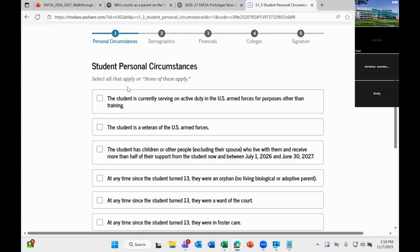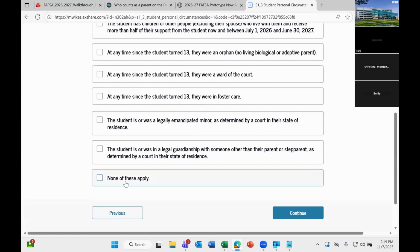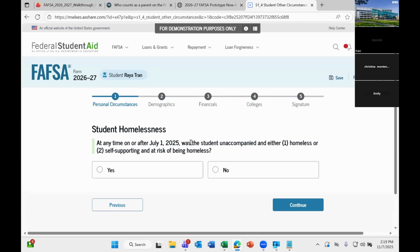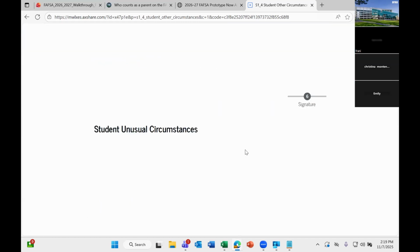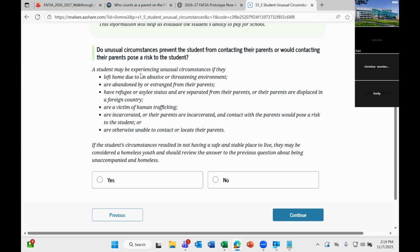And then personal questions, specifically, these would have to do with your dependency and other references. So you would just have to check if any of these are applicable to you. If you're a veteran, if you're in foster care, if they were awarded a court by any chance. Otherwise, you would just hit none of these apply. But of course, every student situation is different. And then at risk of homelessness as well. So this is just a yes or no question. At any time on or before July 1st, 2025, was a student unaccompanied and or either at risk of being homeless? So we'll just say no for this student and then move forward here. And students' unusual circumstances. So similarly to the other questions, this also may affect your dependency.